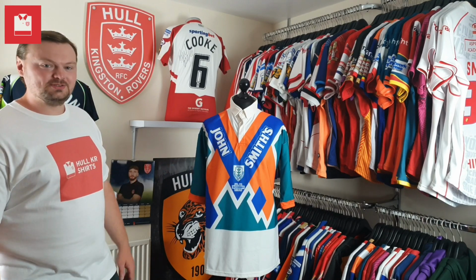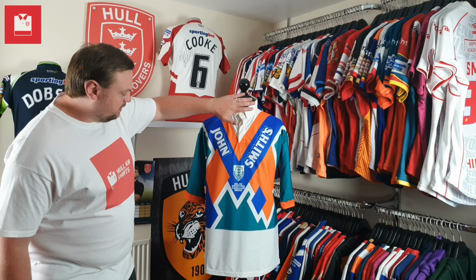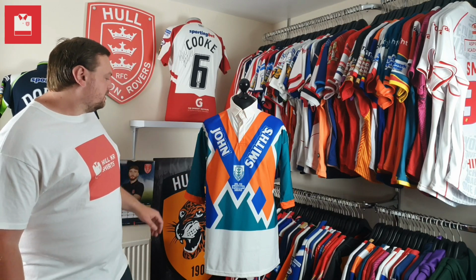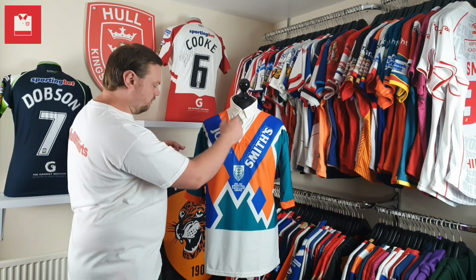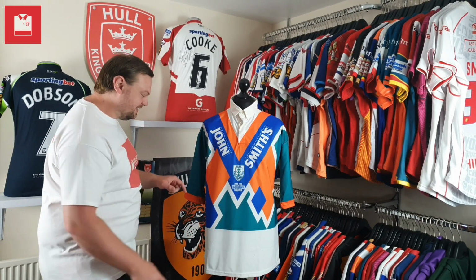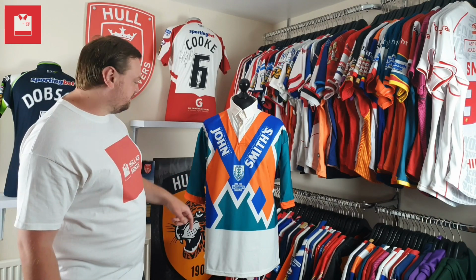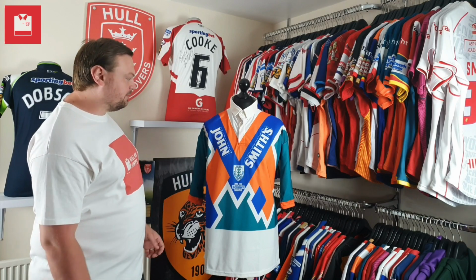It's very unique, just to start, to say the least. So the main body of the shirt, unbelievably, is actually white. That then is coupled with a blue V, an orange V, some green, whatever these shapes are. And then basically it's variations of diamonds, I think, right across the shirt, both front and back.